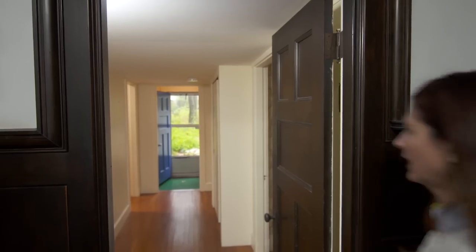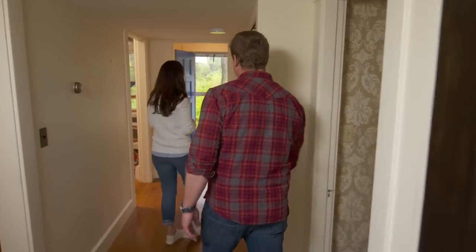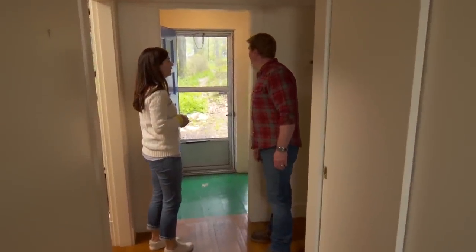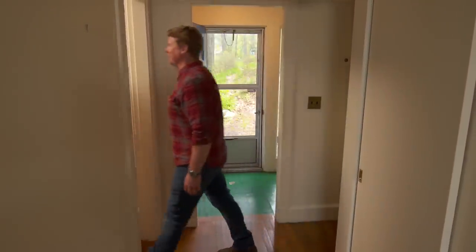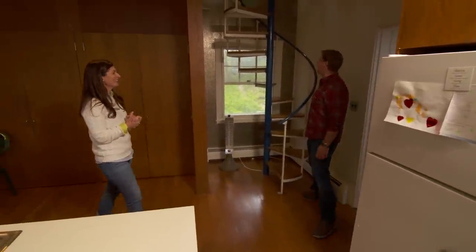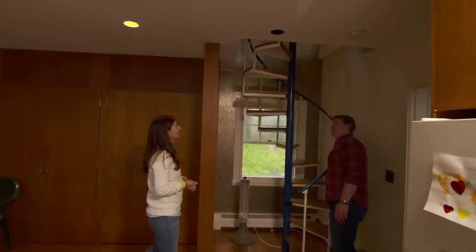Oh, come on in. So, Kevin, quickly before we walk into the kitchen, I do want to point out that this hallway will soon lead to a new mudroom and garage, which will be an addition on the house. People love their mudrooms. Yes. All right. Let's have a look at this kitchen. Yes. So welcome to the kitchen. This kitchen has a lot of unique features. Where does this go? This is a spiral staircase up to the study.